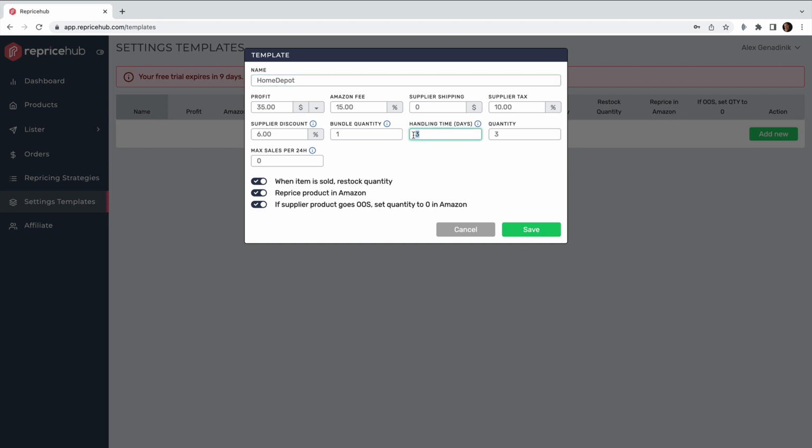And then you might want to say 5 days, just so that you don't run late. And this field, just to avoid any problems, let's say you get 100 orders overnight and then you can't fulfill it because your suppliers don't have it in stock either. You might want to cap this at, let's say, 5 or 10 per day. This is just a cap for you, and if you can handle more, you can put more.